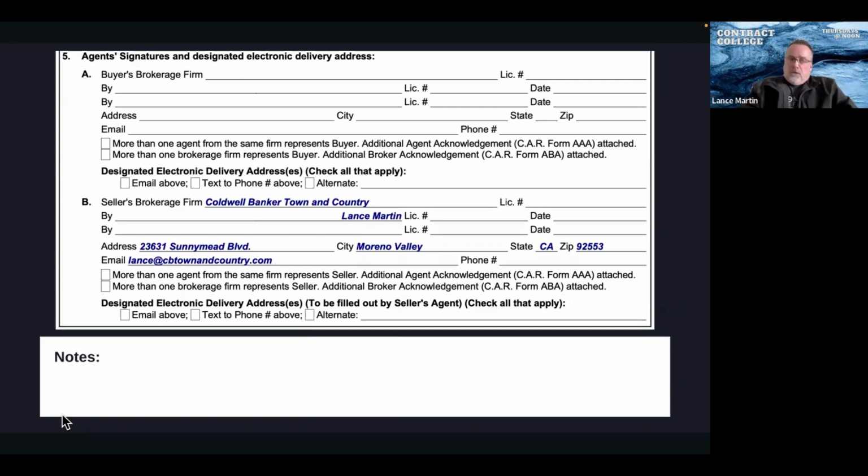So anyway, how are we going to do that? This is the standard these days. The buyer's broker represents the buyer. The seller's broker is the listing agent. Same information here, same exact options. Not going to go through them again. So again, you could have multiple brokers representing the other party on this as well.